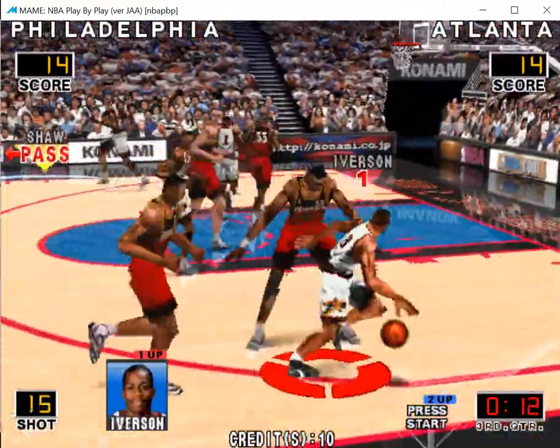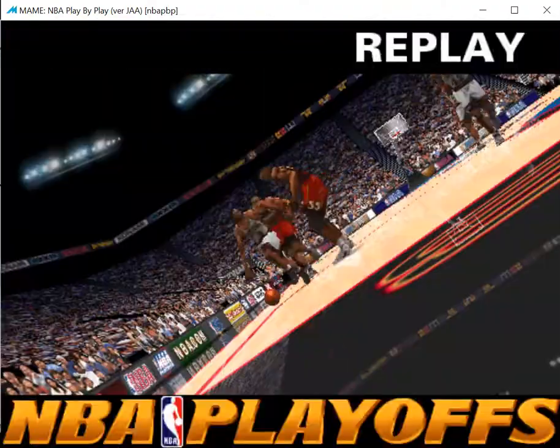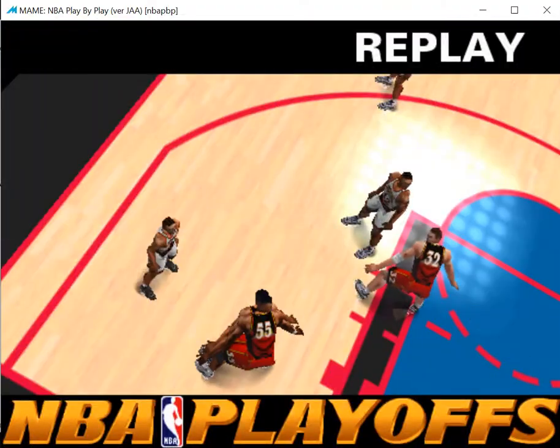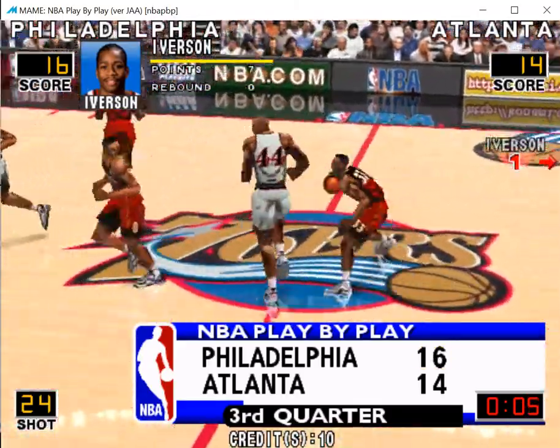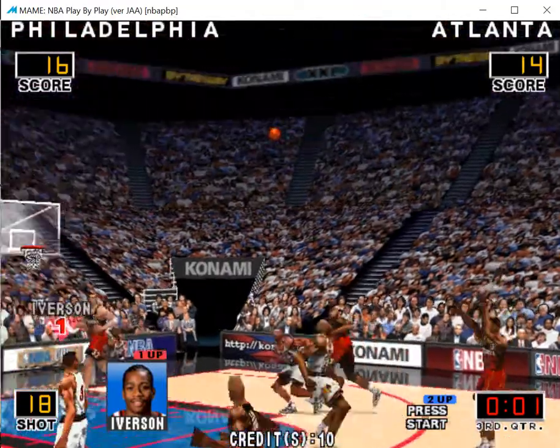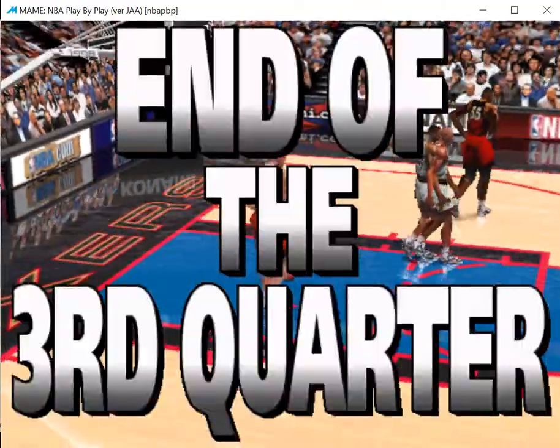Allen from Shaw. Long two. Iverson knocked it down. Take a look at that play from another angle. Now, back to the game. The Hawks are behind by two. At the buzzer. End of the third quarter.